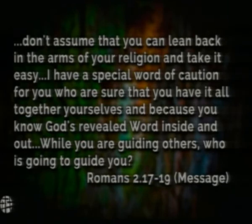The Bible encourages us to know the words, to discern truth from error, to be good students of the Bible, to rightly discern the word of truth. That's what the Bible says. But it is possible to know the Bible inside and out and still not be spiritually transformed. In fact, the Bible addresses this in Romans chapter 2. Don't assume that you can lean back in the arms of your religion and take it easy. I have a special word of caution for you who are sure that you have it all together yourselves because you know God's revealed word inside and out. While you're guiding others, who's going to guide you?